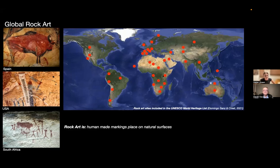You'll notice that the Kimberley is missing from that list quite glaringly. The sites that are located there in Australia relate to Kakadu and Uluru. And I hope that by the end of my talk, you'll agree that that's a real problem.